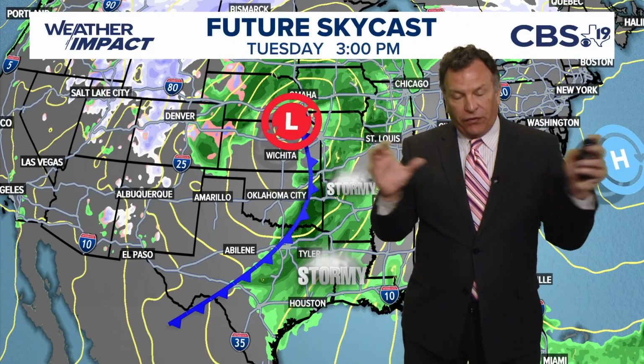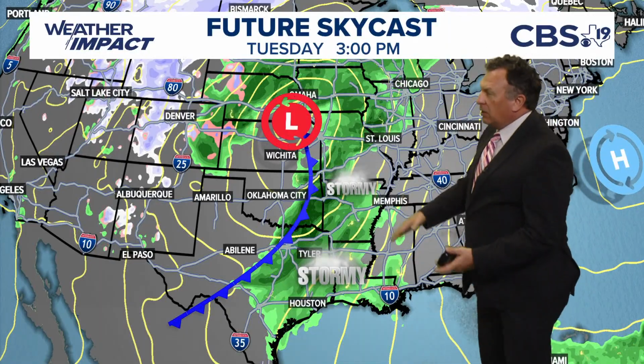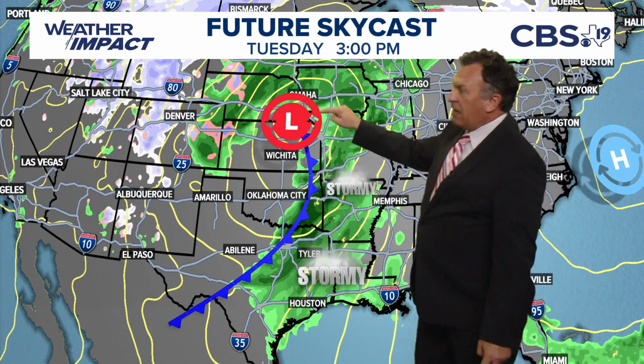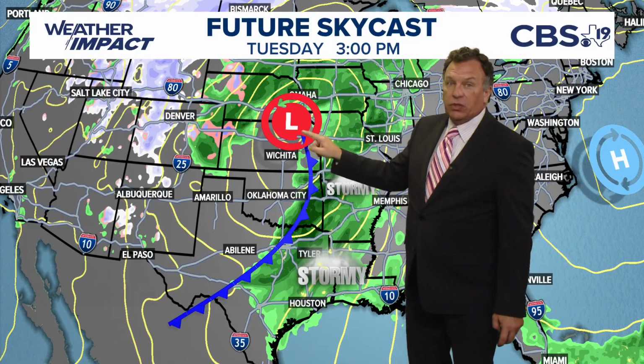So this is a predicted surface map. This is going to be the European model. What I'm showing you here, with the yellow lines, are isobars, or equal lines of barometric pressure. The reason I show you that is because I wanted to give you an idea of where the center of the low pressure system at the surface would be.